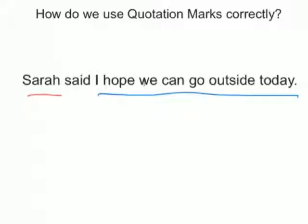Remember, there are two sets of quotation marks that we need to add. Our first set of quotation marks go at the beginning of the dialogue. In this example, I is the first thing that Sarah says, so the quotation marks need to go in front of the word I. We also need quotation marks at the end of the dialogue. In this example, today is the last word that Sarah says, so our quotation marks go after the word today.